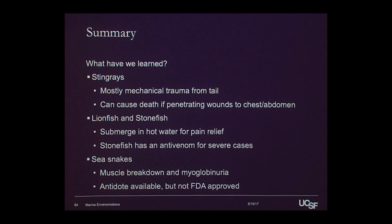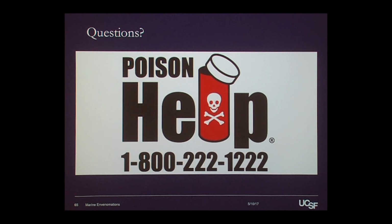And then sea snakes, the hallmark for that, muscle breakdown and myoglobinuria. There is an antidote available, but it's not FDA approved. And I think we have a few minutes for questions.